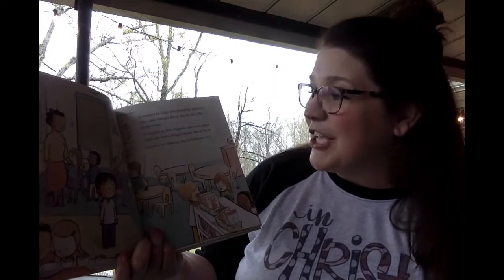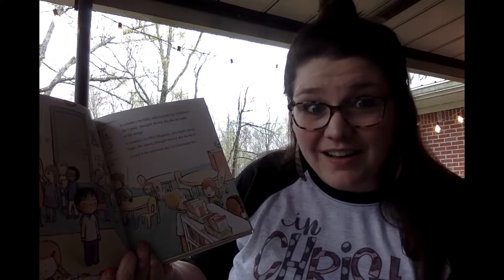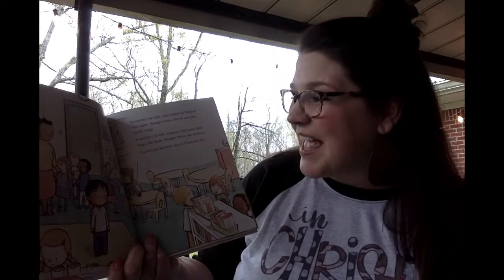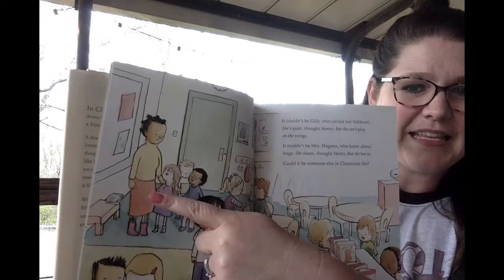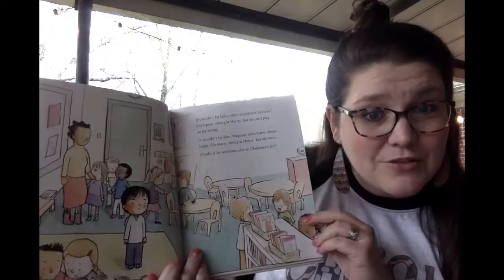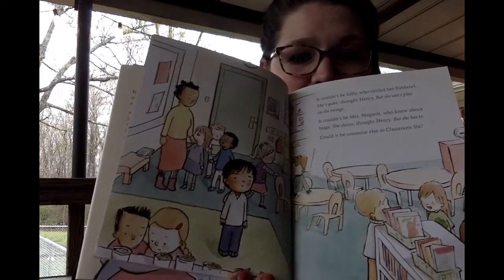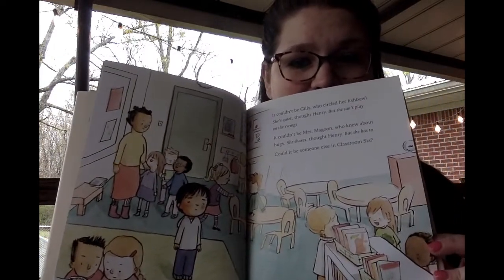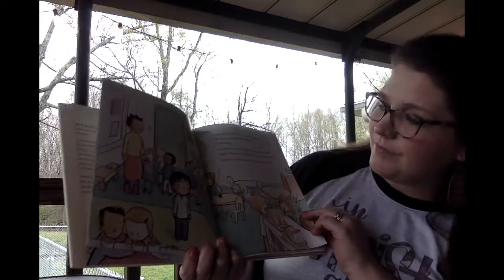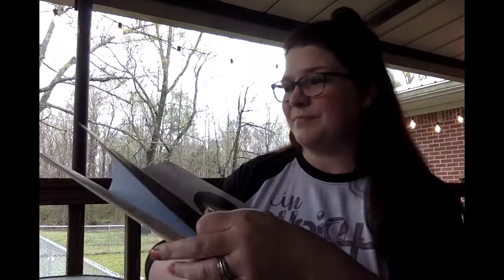No. It couldn't be Miss Magoon, who knew about hugs. Do you like hugs? I like hugs too. She shares, thought Henry, but she has to. Who is Miss Magoon? Yeah, I think it's Henry's teacher. Could it be someone else in classroom 6? Do you see anyone that looks like a great friend? I see some kids sharing and looking at things in their classroom. But here's Henry. He's wondering who's going to be his friend.